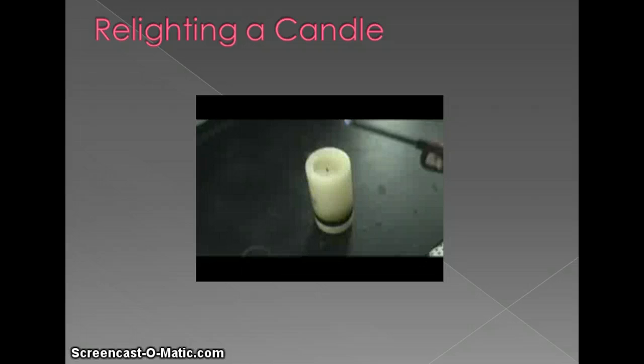For our final magic trick, we will do a burning candle experiment several times so you can see. Observe.